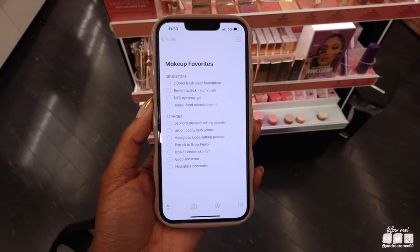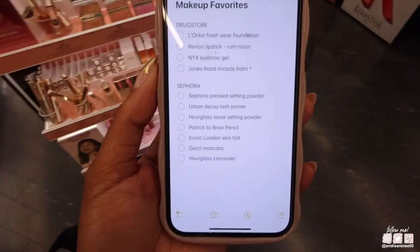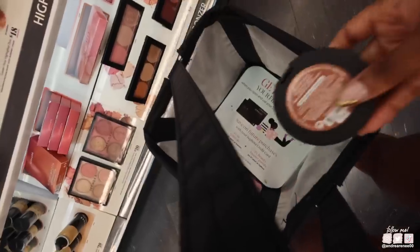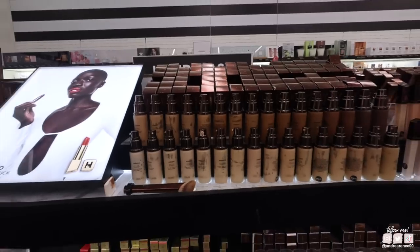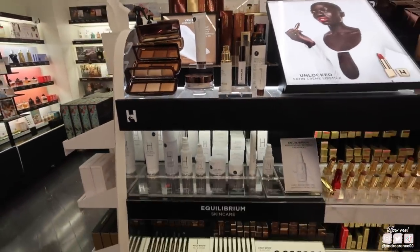So the first thing I think we're going to try to find is the Sephora pressed powder. Okay, orange. Y'all, something's tickling my throat and I do not want to cough. Made it to Hourglass. We're just going to see if they have the mini and the loose setting powder.